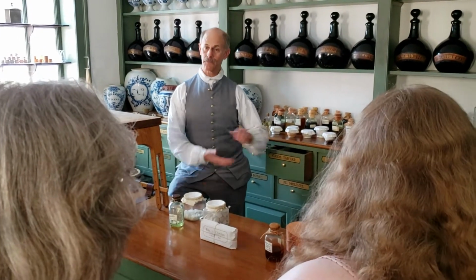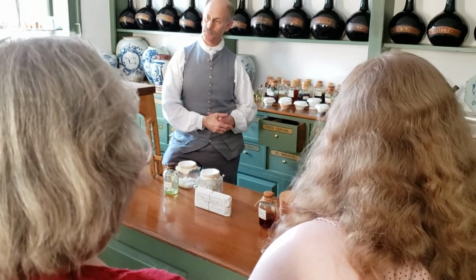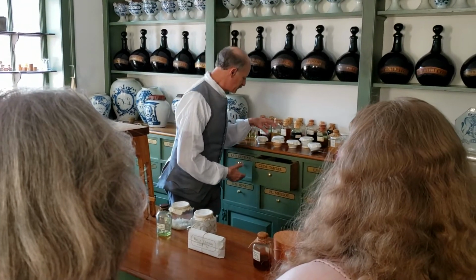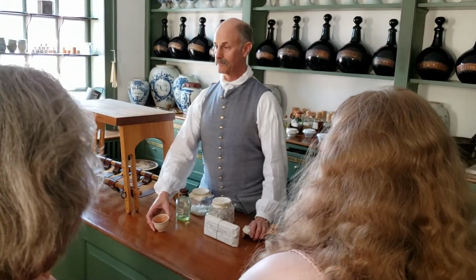Also, for cleaning copper pots, it's a very good abrasive. And also, it's good for tooth powder. Okay. So if you want to brush your teeth, we have 18th century tooth powder here with cream of tartar, cinnamon, and dragon's blood.